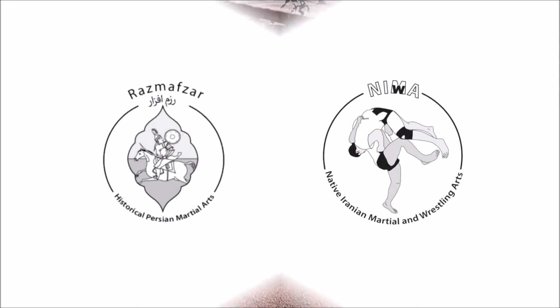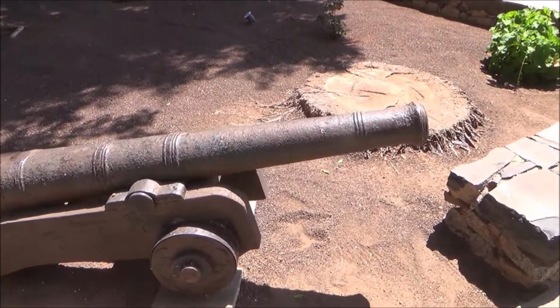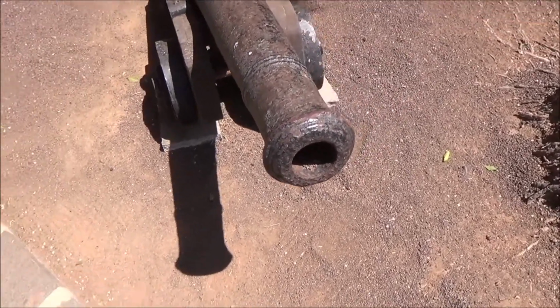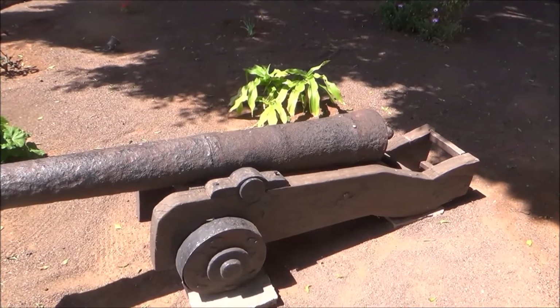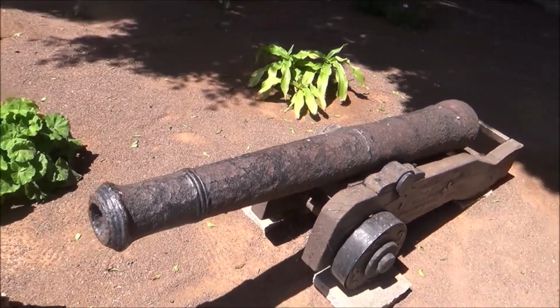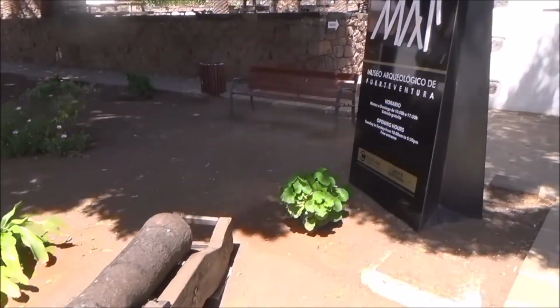Archaeological Museum of Betancuria in Fuerteventura is a very interesting museum, and here, as I said, it's located in Betancuria, which is the historical capital of the Canary Islands.